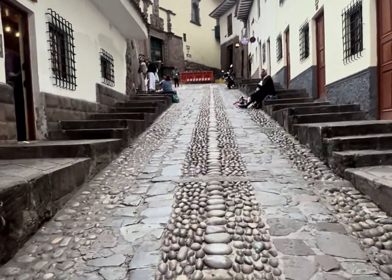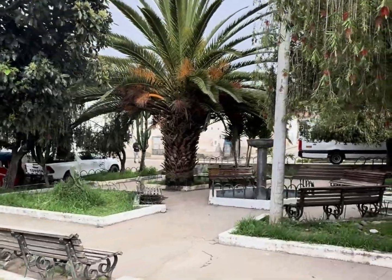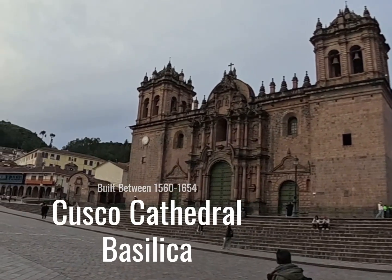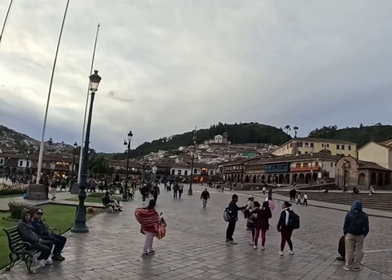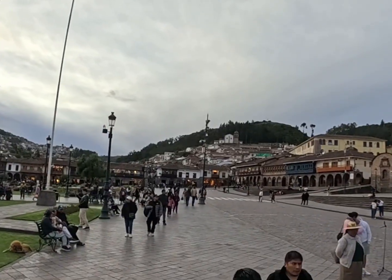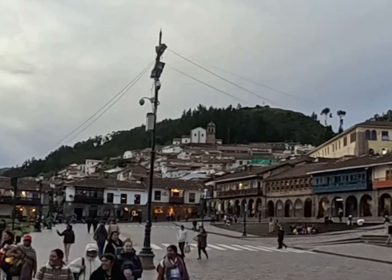On full display is the unique blend of Inca precision stone cutting and cobblestone streets integrated into the Renaissance and Baroque architecture that the Spanish introduced during the 16th and 17th centuries. The Cusco Basilica was built upon the exact site of an old medieval Inca palace. And where we're at right now is Plaza de Armas. It's the main square in the city of Cusco, and it's really a bustling hub of activity of many, many things.